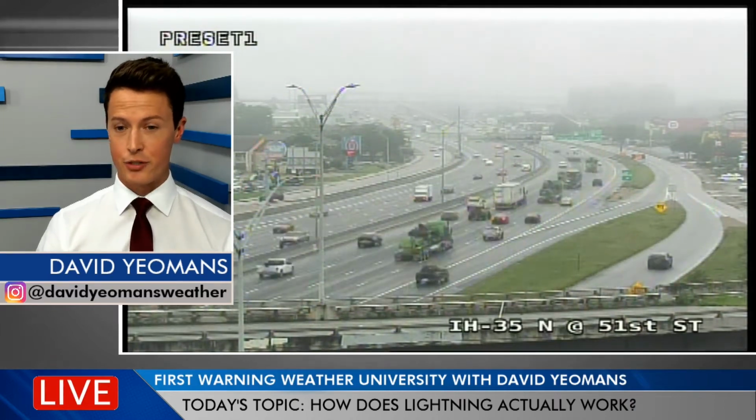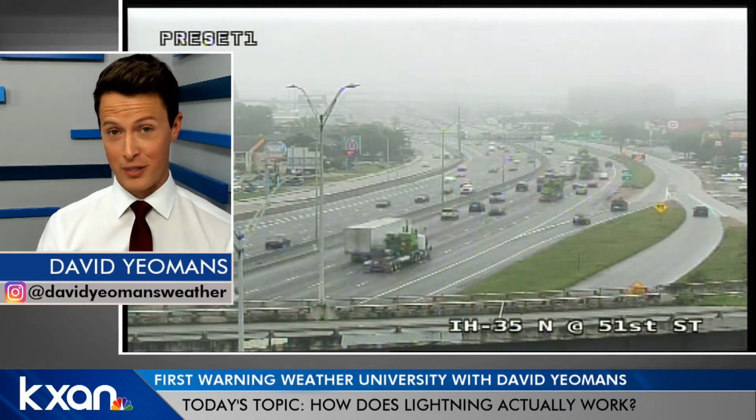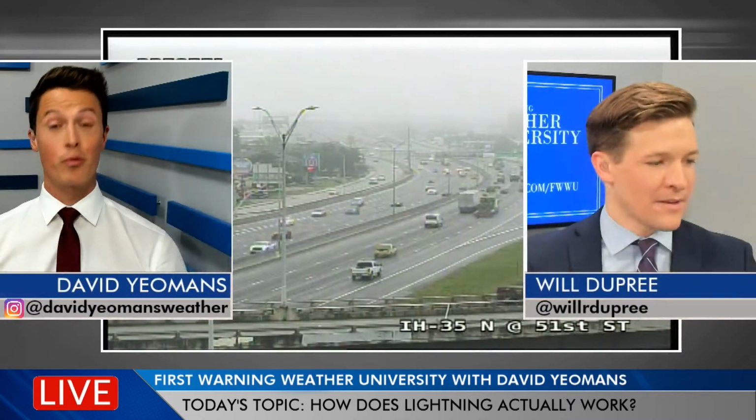Also, the temperatures are really going to plummet. It's going to be in the lower 70s at lunchtime, 50 degrees by 5 p.m. today. And then it's going to be cold and rainy all day tomorrow with more lightning certainly possible. Big changes coming.